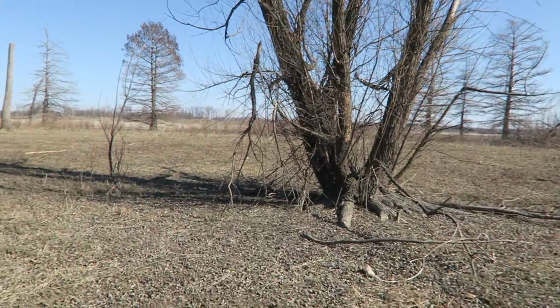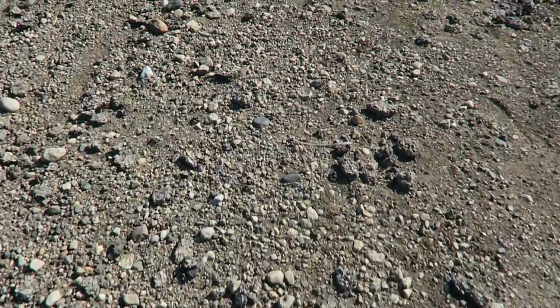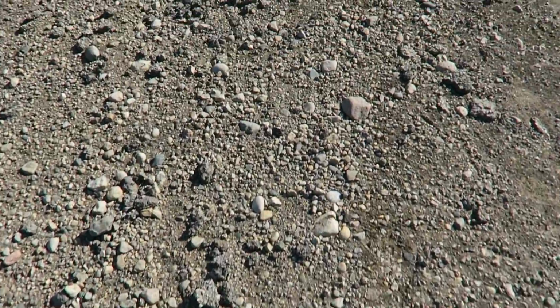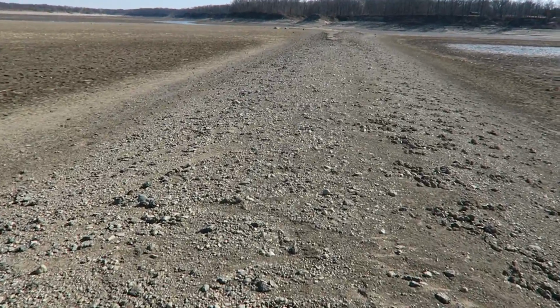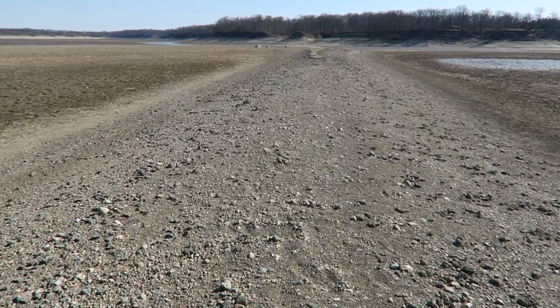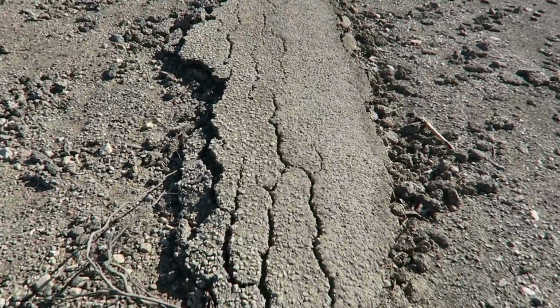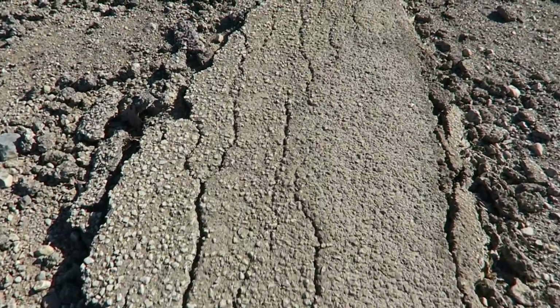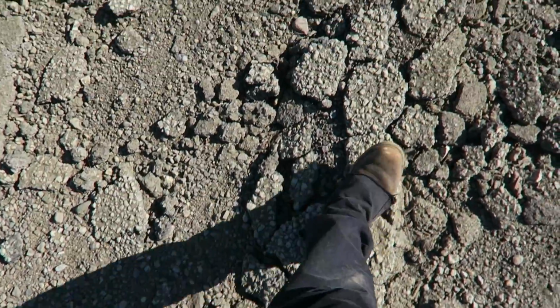Alright, so we are once again following this road out into the middle of what is now the reservoir, well past the island that I began on last time when I was walking through the water in my boots. Up ahead here, we're actually re-entering the solid section of the road.